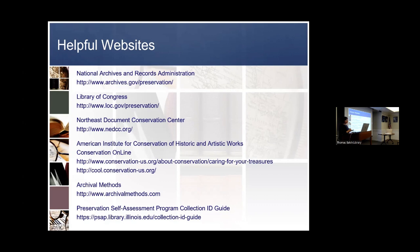Archival Methods is a website that sells materials, and I don't know anything about the products that they sell, so I can't really speak to that, but they have a really good blog that explains in layman's terms and is directed again at a general audience, and has a lot of really good information about what to do at home.